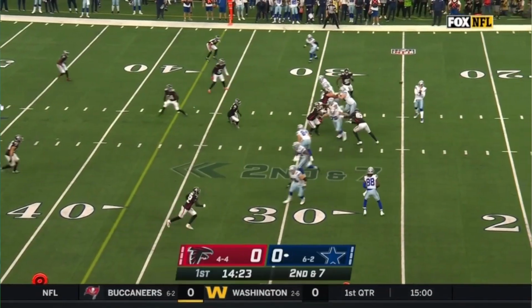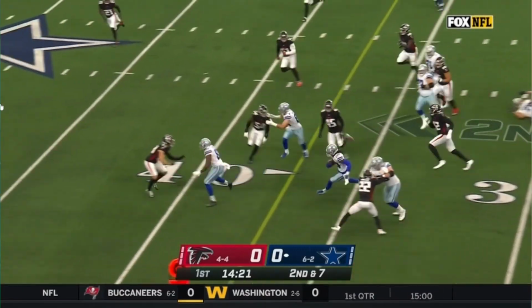He's using his tight ends to get leverage and work up to the second level, where they have an inherent advantage. Even if they're bad at blocking, they got 40 pounds on the next guy, more than likely. 20 to 40 pounds probably on the next player they're going to work up to. And that's the beauty of this system, this scheme, right?